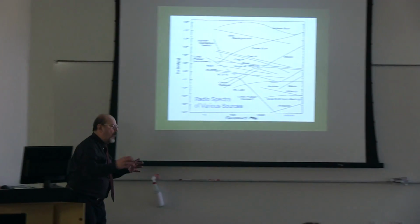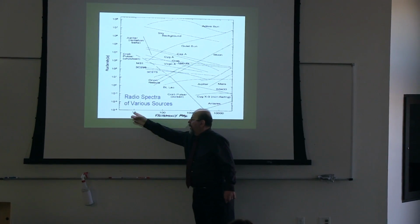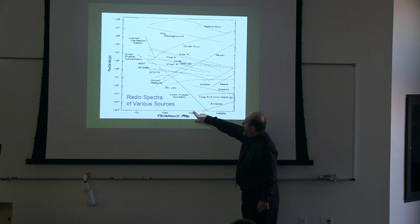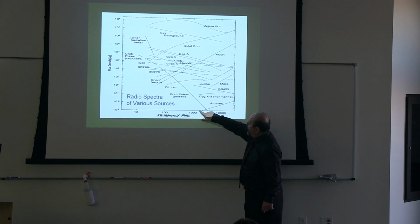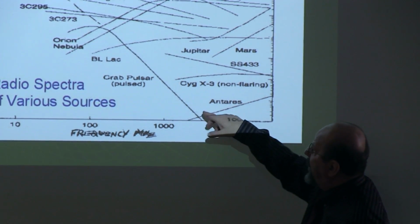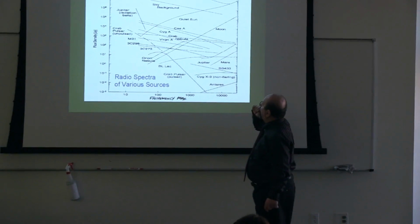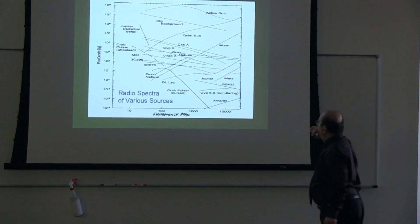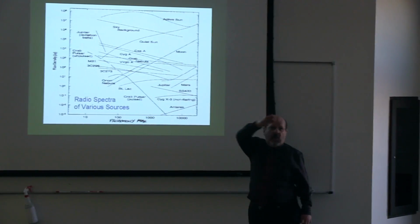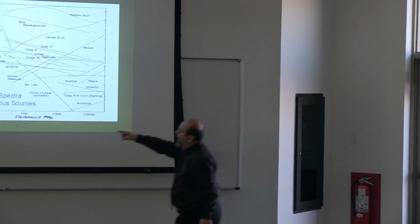This is a picture which shows you a whole bunch of stuff, some of which you can see, some of which you can't see. But you'll notice the frequency in megahertz. This is high frequency. Here's 1,000 megahertz. This is 1 gigahertz. So 1.4 gigahertz is where we would normally like to see that discrete thing, about here. Notice that some of these things, like the Orion Nebula, the lines get bigger as the frequency increases. Other things, like the active sun at higher frequency, the slope of the line goes in the other direction. This has to do with that thermal and non-thermal stuff I was telling you about earlier. But notice this scale is logarithmic.